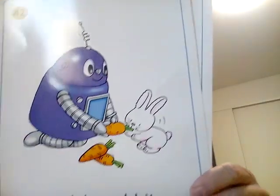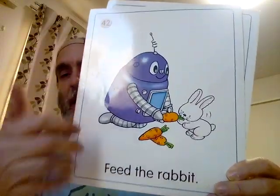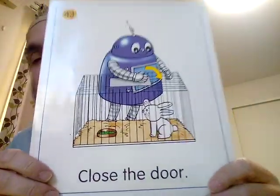Then here we have, of course, feed the rabbit. Feed the rabbit. And here we have, of course, close the door. Close the door. Okay, and let me double check these first. Yes, so don't forget to do the gestures with me as I show them.